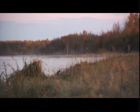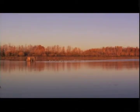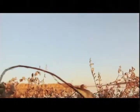There's your goldeneye, Drake. It wasn't a question of whether or not we were going to get birds. It was which ones we were going to take, which shots we were going to take. And I'll give Trevor the credit on this. He really put us right in the middle of the action. You know, we were on the 50-yard line in the big game, and everything was coming by us. This is your Drake goldeneye. It's going to come right over.